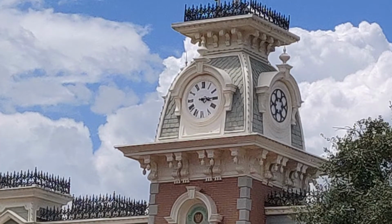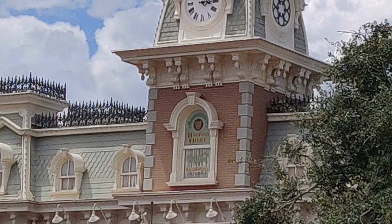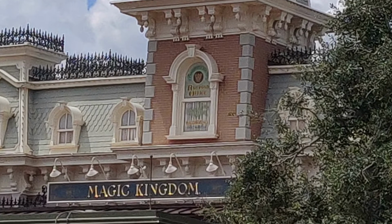And again, if you're wanting to sit down, relax, this is a good choice. It goes with the Enchanted Tiki Room and the Carousel of Progress really well. The reason why it's higher up is because I think it's just got some better views and it's slightly different.